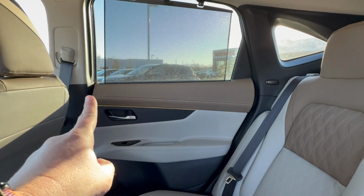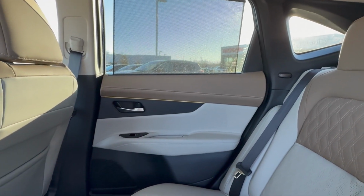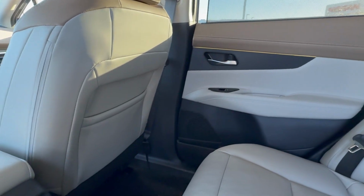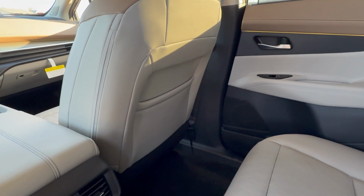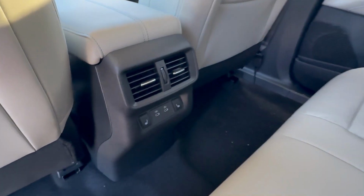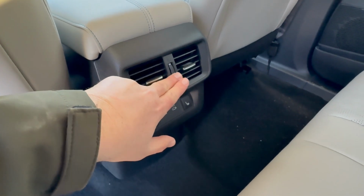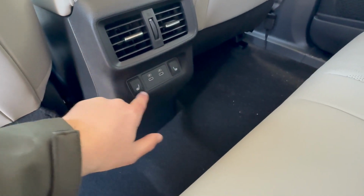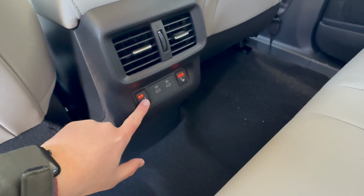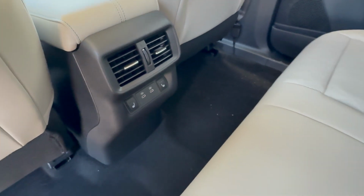You can kind of see faintly in the ambient lighting there. It's a faint yellow color. Seat back map pocket on the back of the right seat, but the back of the driver's seat does not have such a thing. We also have back here positional air vents with the ability to turn off and on the vents. 3-stage heated seats back here as well. And 2 USB Type-C ports.